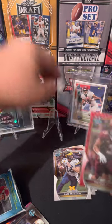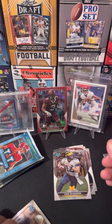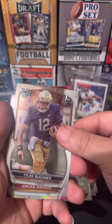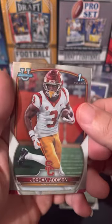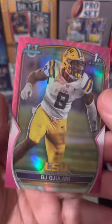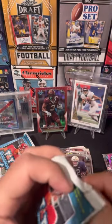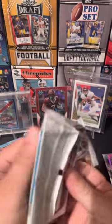Put them up here. And let's continue. Got Tyler Buckner, quarterback. Jordan Addison. He should be one of the top end receivers this upcoming draft. Nice hit. And BJ Ojulari, defensive end, on the pink. So, not too bad. 2 out of 5 short print.